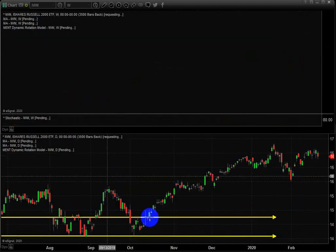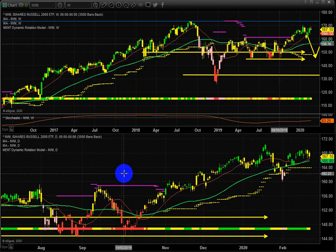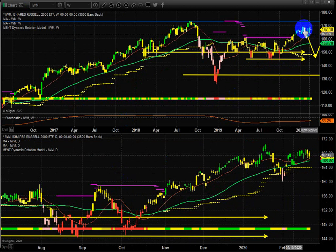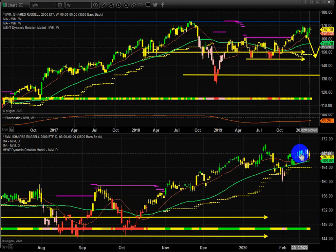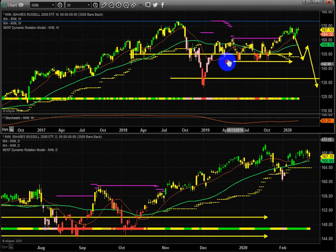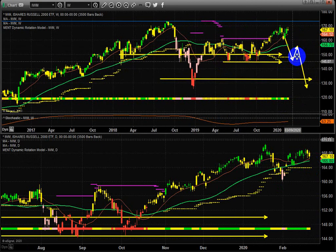The mid caps, something that we all should follow. You can see we've gotten some weakness here after this recent peak. Looks very similar to the transportation index in reality. You can see we had gone briefly negative back here. I expect that the Russell, the mid cap, the Russell 2000 will trail lower, will break into a downward trend. And you can see my arrows drawn from weeks ago. This is what I believe is going to happen as we start experiencing this extended economic contagion.